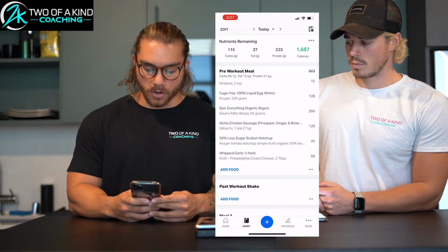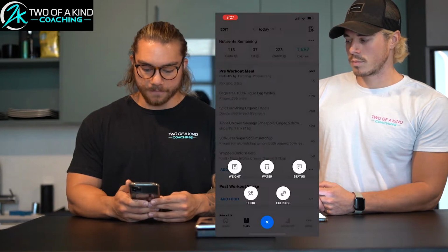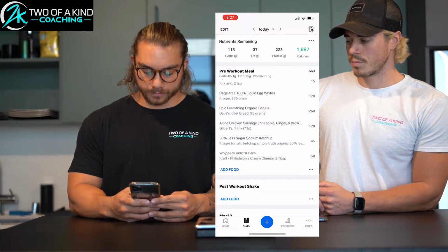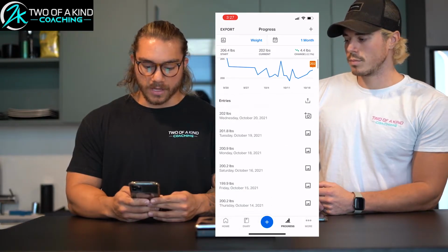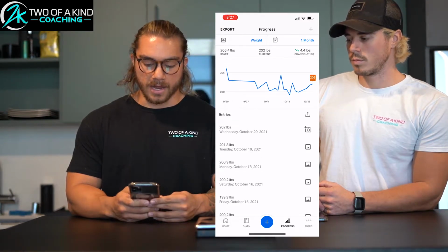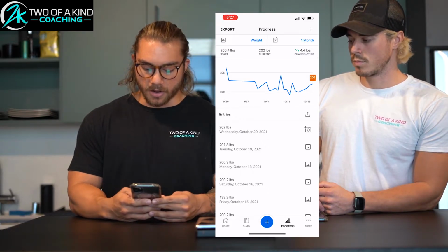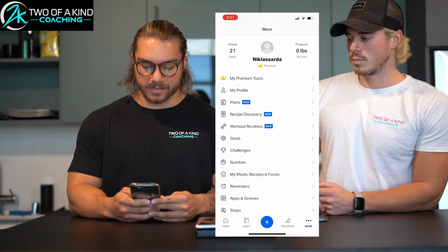If you look one over to the right, you have this blue plus button. If you tap that, you can see or add different things like weight, water, status, food, and exercise. Now one more over, you have progress. So if you'd like to, you can track your weight. This does sync with some scales. It's obviously synced with mine, but I don't really use it, and for this video we won't go too much into this. And then all the way on the very far right hand side we have more, which is essentially like a settings tab.